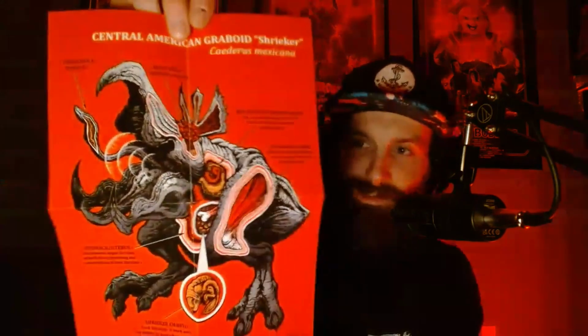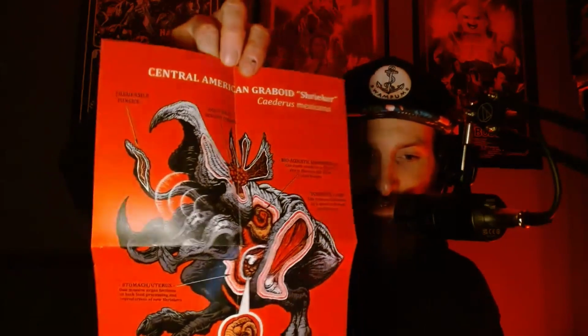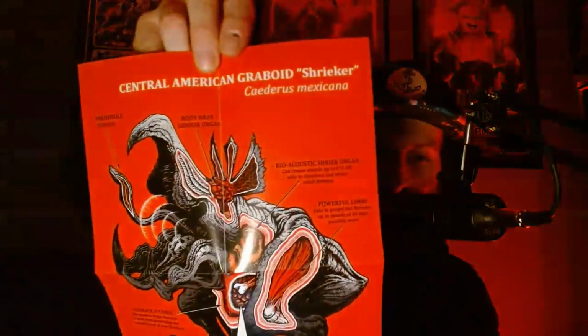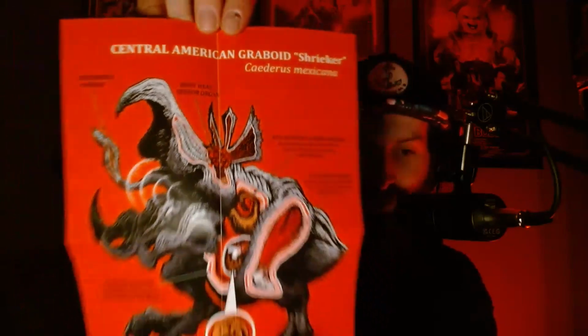I mean, I have absolute faith in Arrow. It's like when in doubt, never doubt Arrow. Oh, this is cool, guys. This was inside the case. So it's almost like a diagram of the graboids, Central American graboid, shrieker, also known as. So that's kind of cool. Kind of shows you the biology, the makeup of the creature, which is cool. That's a neat little thing. I'm gonna put that back in the case.